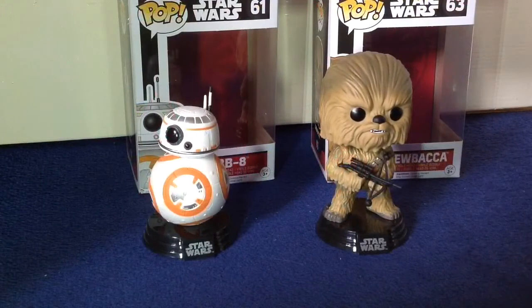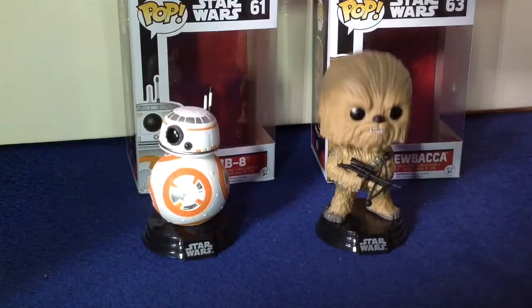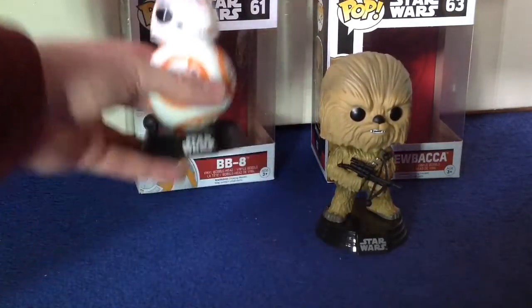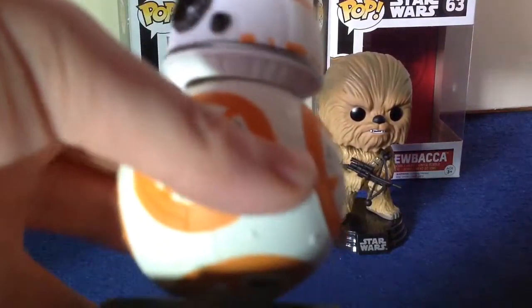Now, by far the biggest range I have is Star Wars, so we'll go through them two by two. The first two I picked out are from The Force Awakens, and we have BB-8 and Chewbacca. I reviewed BB-8 in depth recently, so I'll just sum up my points. Basically, he's got really cool detail on there.